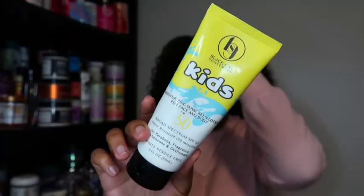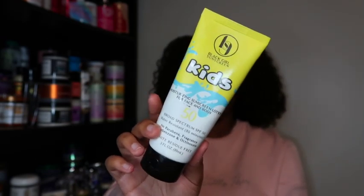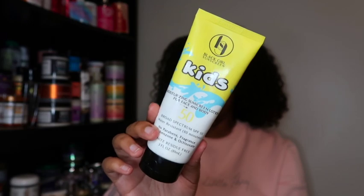Next, I have the Black Girl Sunscreen, and this is in the kids version, the 50 SPF. So this is what it looks like, and I actually bought this because it was on clearance at my Target, and it has a higher SPF than the original one. So that's why I bought it, and I honestly should have bought a couple of them, but I didn't. But it was good. I like the Black Girl Sunscreen.